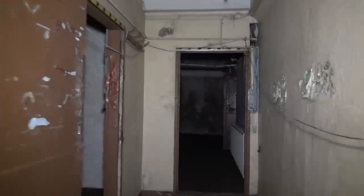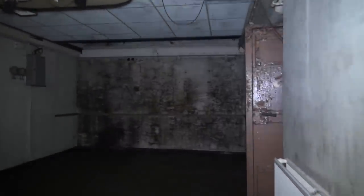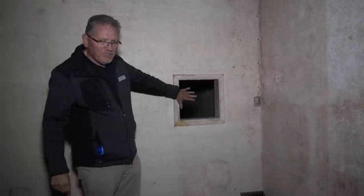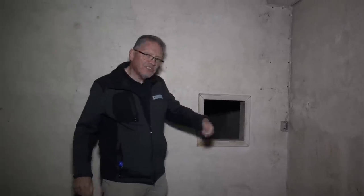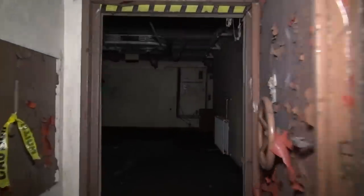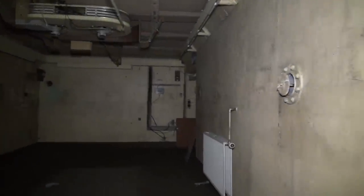The old command central. Air condition. Yes. You have the radio communication room, and it was very secret, so you had to put out the signals out there and deliver them in here. Yeah, but the door would be locked because you couldn't just have everybody in here. It was a restricted area. Big door. So this was the actual command central. Yes, at that time, when I was in the fort.